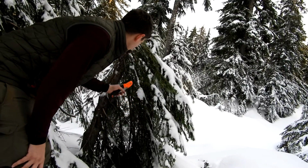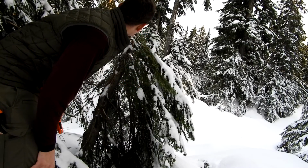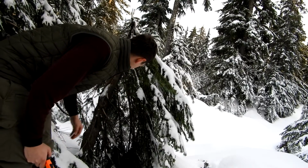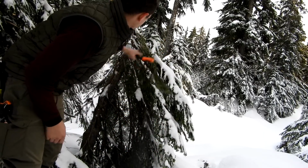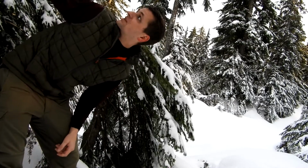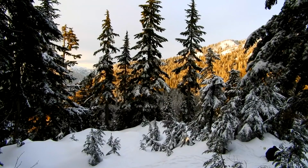Well, this tree looks like it's broken off or something a little bit, so maybe just the top came off, and I'm not sure, but this will be a good source of twiggies and also some boughs. I can just knock some of the snow off and it's ready to go. I guess it was shielded by this big tree a little bit. Wow, look at those sights.